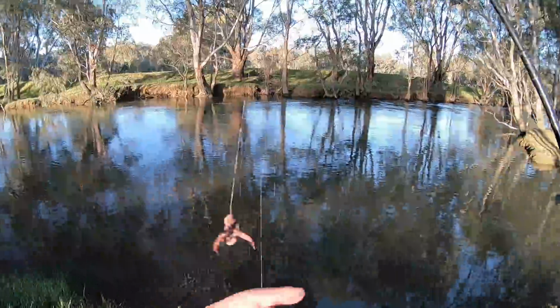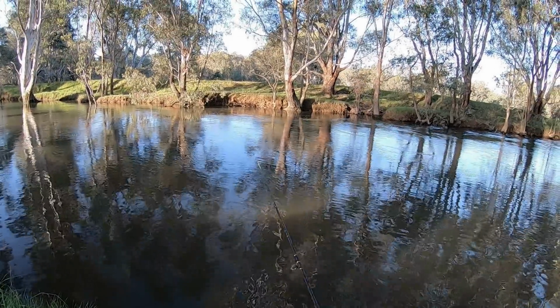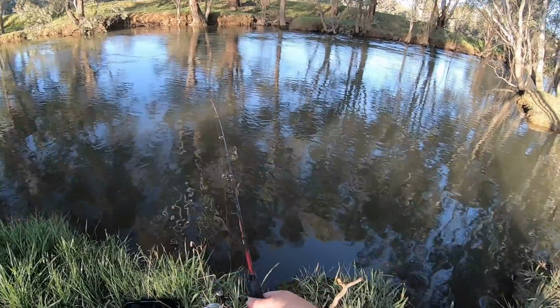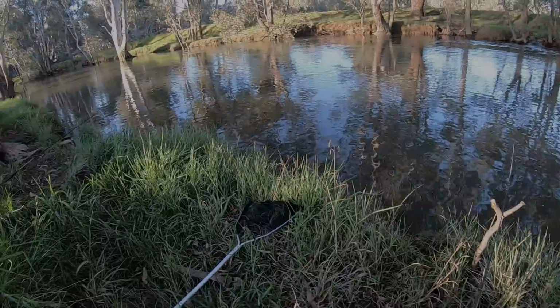Right, the odd bite on the worms, doing it again. The only bite that I've had on the worms all day. It's really bizarre because last time we were here I caught 3 carp here in the afternoon on worms. Today we're here for a similar amount of time, exactly the same rod setup. No carp to be seen.